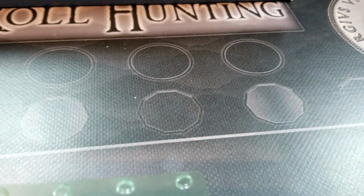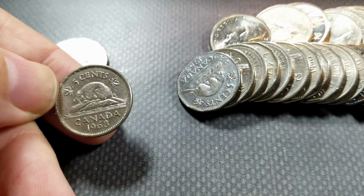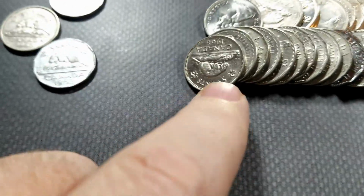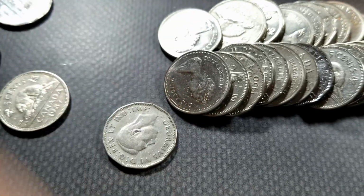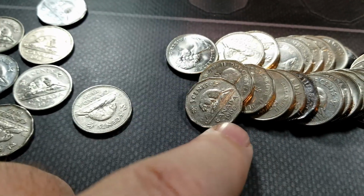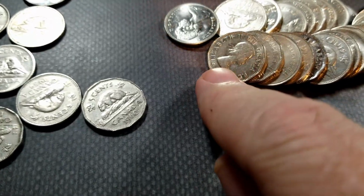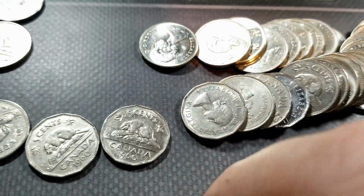So let's spread this out and see what we actually get. So we have our young head that was on the end there, 1963 young head. And we have a 1953 12-sided chrome. Here's a 1947 12-sided King George VI. Awesome, great shape too. There's another 12-sided 1960. And maybe switch hands here so I don't put the camera out of focus. Another 12-sided young head coming up. 1960.